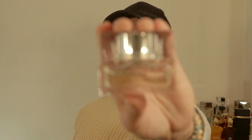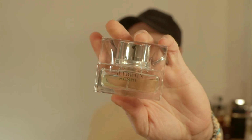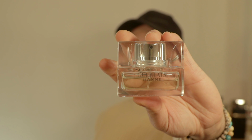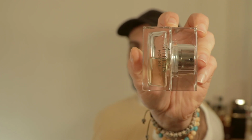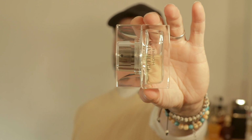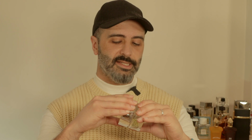Second last in this list, oh my God, I've been going for ages. Okay, this one right here is a Guerlain Homme. Please focus. Is it? Yes, it is. Look at it. It's working. Guerlain Homme, and I've used up this much of it. And the reason why I haven't used more of it is because I was exercising restraint in the summertime to not wear this all the time.